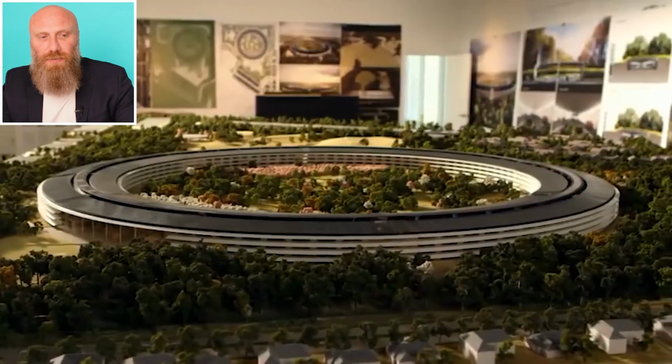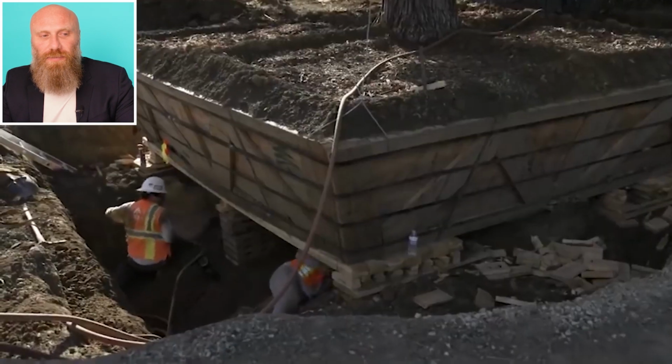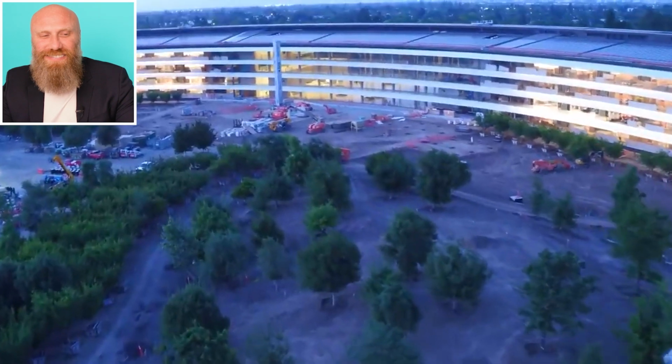Apple and the designers put a lot of effort into making the park fit seamlessly into nature, planting over 9,000 drought-resistant trees throughout the grounds, including cherry, apricot, olive, and of course, a few varieties of apple. Is your mind going to the same place mine is? Why apricot? Why olives? I know why apple, but why those particular plants?